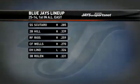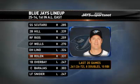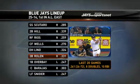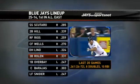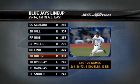As the skipper, this is the right-handed lineup with 3 left-handed hitters. Lind, the DH, Overbay at first, Travis Snider, the left fielder, and Scott Rolen, who got a break yesterday and watched Bautista play third, is the best hitter so far this month for the Blue Jays, hitting .356.